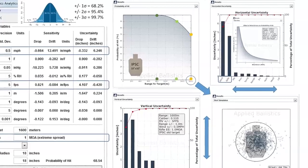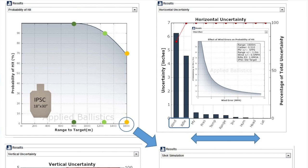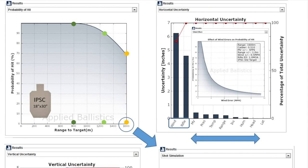So let's start with the probability of hit. We are looking at an IPSC target, so 18 inch by 30 inch, and you can see in this case that it's a 100% hit probability at 800 meters. It drops to 90% at about 1250 meters, and it's about 70% at 1600 meters. This is under the best case scenario, in my opinion, where the wind standard deviation is 0.5 miles per hour, the muzzle velocity standard deviation is 5 feet per second, and the rifle, ammo, and shooter system together generate one MOA spread.